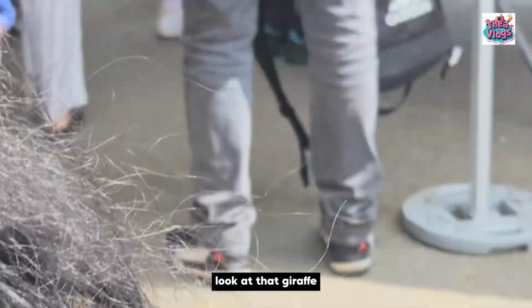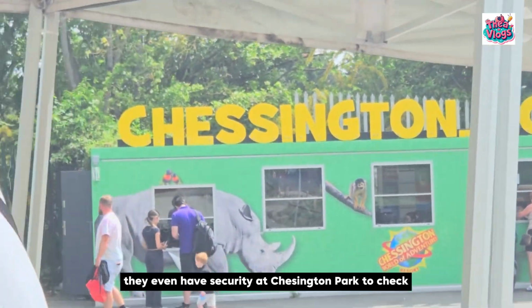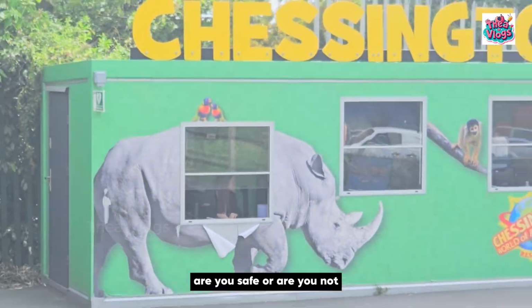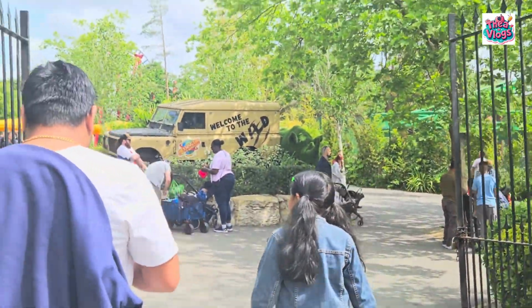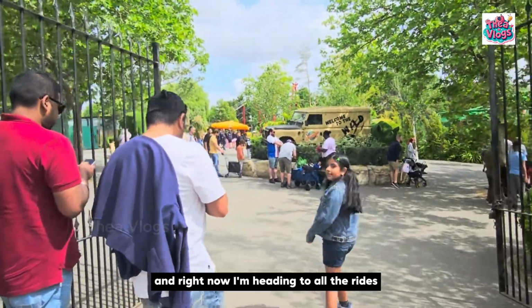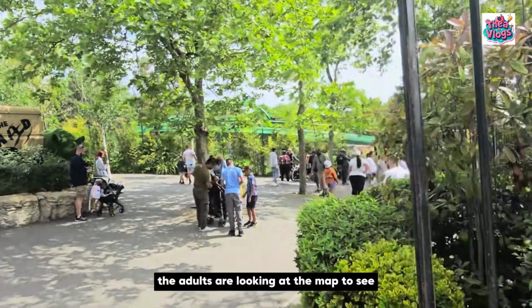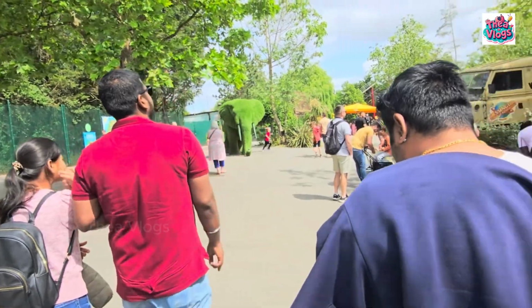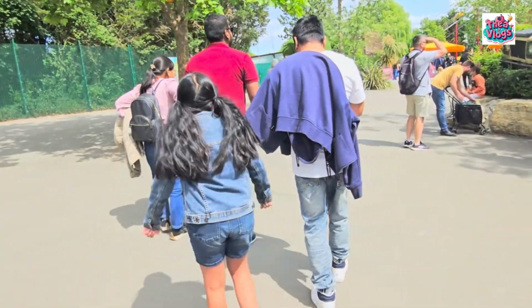Hey, look at that giraffe. They even have security at Chessington Park to check, are you safe or are you not? That's where you get the tickets. And right now I'm heading to all the rides. The adults are looking at the map to see where they are going. I'm so excited. It looks such a fun place.